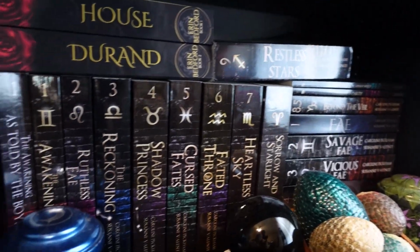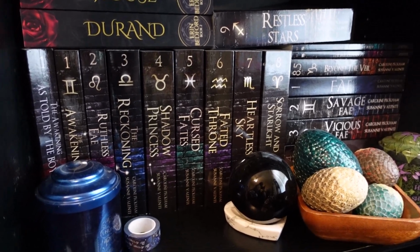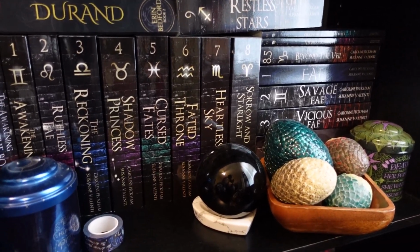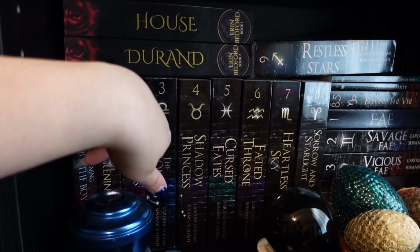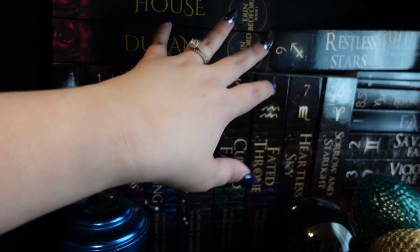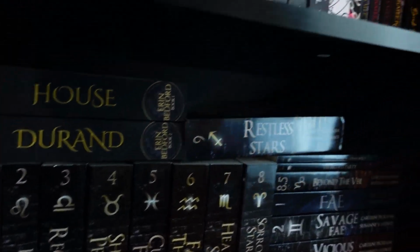Okay, so this shelf I'm actually going to bypass because I'm trying to get as many books read as I can. And it's the whole Zodiac Academy series, and then I have this up here, House Duran. They're beautiful books, but they're chunky. So I'm trying to go with a little bit shorter books this time.